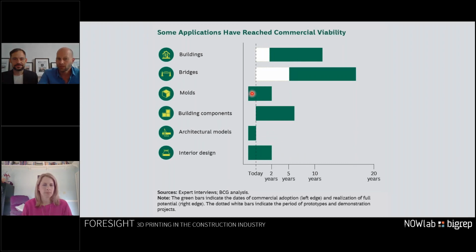And as you see, looking at the molds, what we've shown today, the formwork, it needs some more time to get there, to actually have the material performance, the speed of the printer, and maybe to look at the post-processing. So there are still some details to cover the whole range of applications. But as you could see, we already have a valid portfolio of projects where it works.